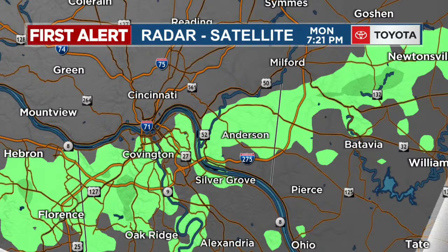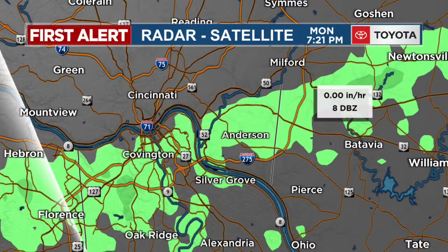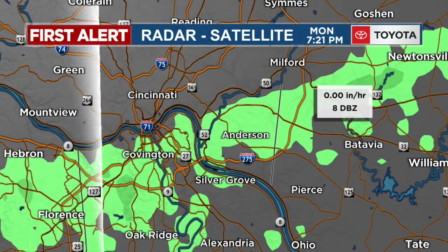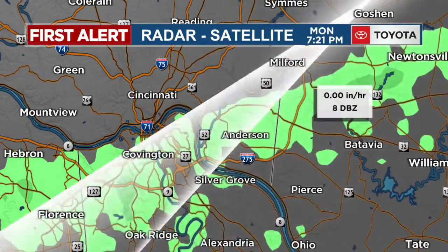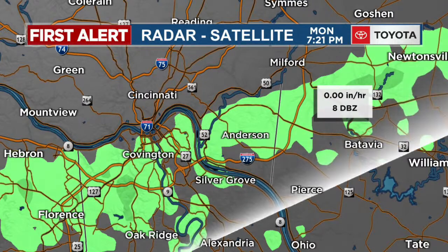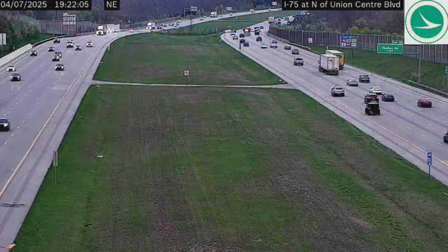And if we would query this, you'd find out that here south of Newtonsville in Claremont County, that would be, look at that, 0. Okay, the DBZ is the amount of power returned in radar terms. But the 0 in that second level green is saying nothing's hitting the ground there. We go to the second level green south of I-275 here in northern Kentucky, and that's heavy enough for maybe 0.02 of an inch an hour. So that shower would have to sit over one spot for an hour to get 0.02 of an inch, and since it's only sitting there for about 15 minutes, it just comes down as a few sprinkles around the tri-state.